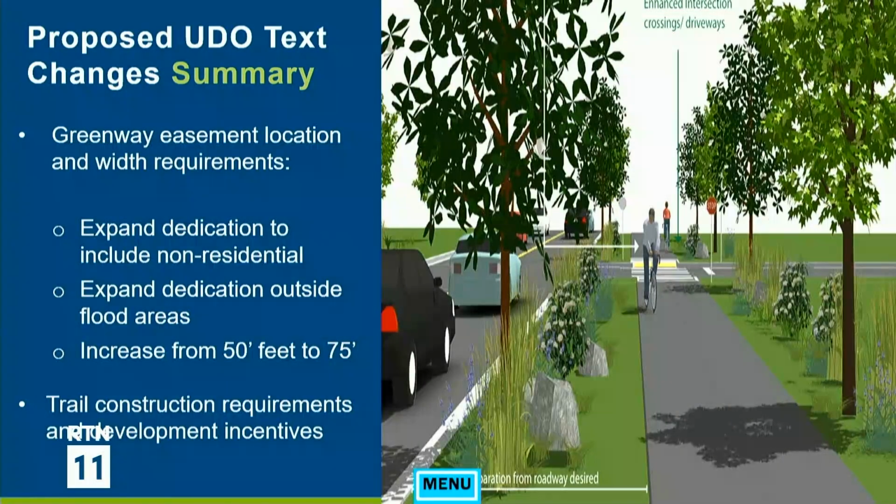We are proposing UDO text changes that will fall into one of three categories. The first one, the greenway easement location and width requirements. We discussed in the comp plan the inclusion of the non-residential. Currently, the dedication just includes dedication for residential development. There are a lot of non-residential developments that benefit from use of the greenway system.